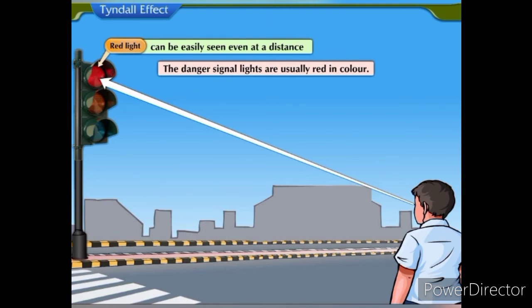Let us proceed to perform an interesting activity to understand another instance of scattering of light.